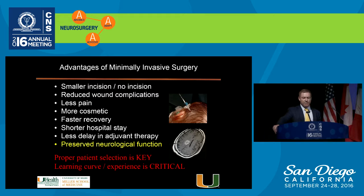And then better neurological function because you're not disrupting the cortex and the deep white matter tracts. Also important to know that when you're dealing with these new techniques, patient selection is absolutely critical. These can't be applied to all cases. And just like any other new technique, there's definitely a very steep learning curve, and you've got to start out with the more simple cases before you tackle some of the more complex ones.